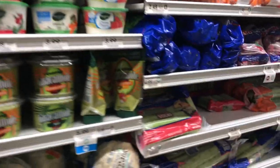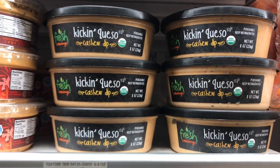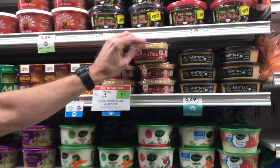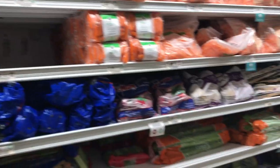I don't like vegan cheese. But this is the only kind of vegan cheese that I like. It is so good. Didn't you buy this? I haven't tried it yet. This one, yeah. This one is vegan. It's like a cashew base.